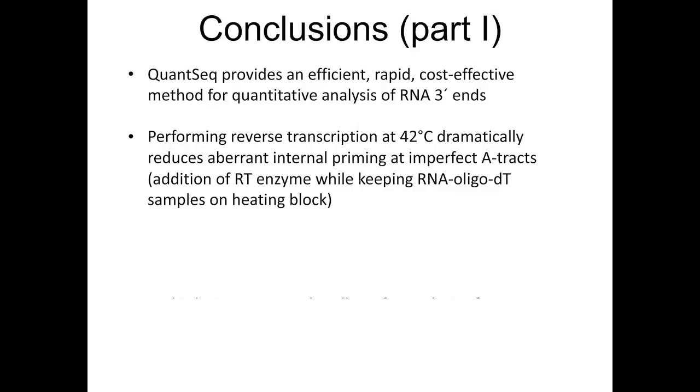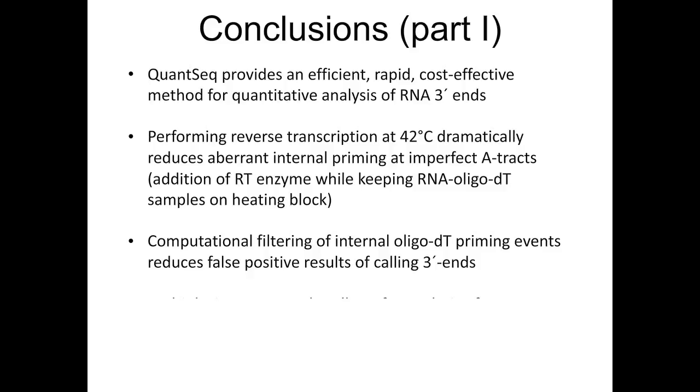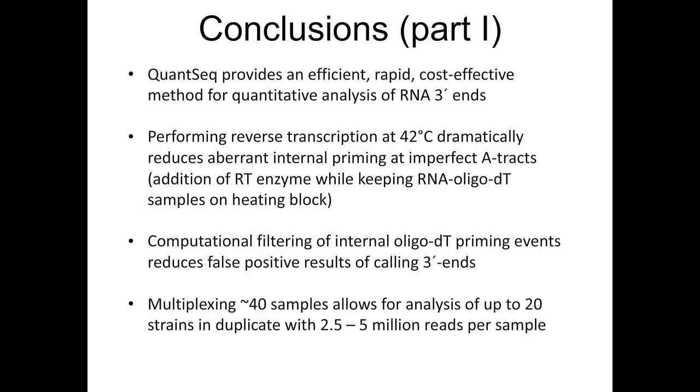And a key point here is that the samples need to be kept on the heating block during the addition of the reverse transcriptase enzyme. We developed a computational filtering method that's consistent with other methods, but we added specific upstream filters as well to remove the artifacts from the poly-T reads and to reduce the false positive results of 3' end identification. And we were able to multiplex nearly 40 samples with up to 20 strains in duplicate and still obtain between 2.5 to 5 million reads per sample.